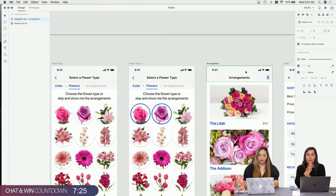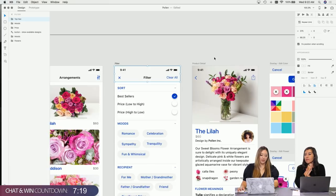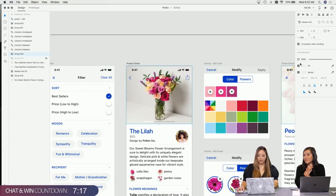So I'm going to continue just fixing these top areas because I know they need to be locked. For this one, it's not the top area, but I just would like to have the top area fixed positioned, and I just need to make sure it's on the top of the layer.